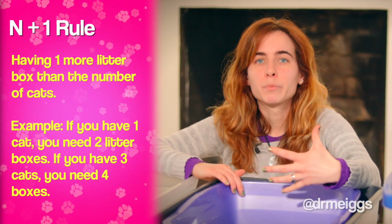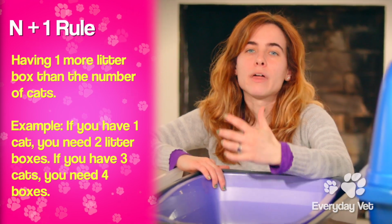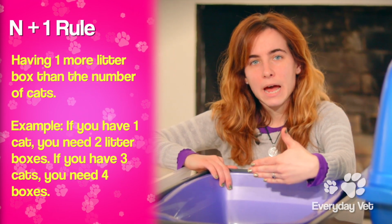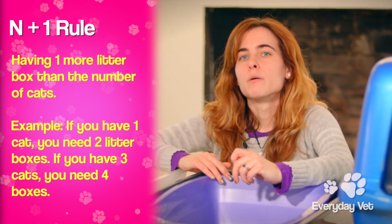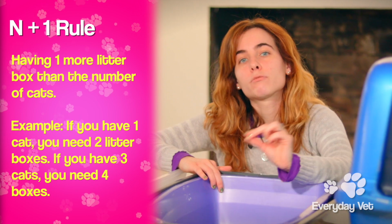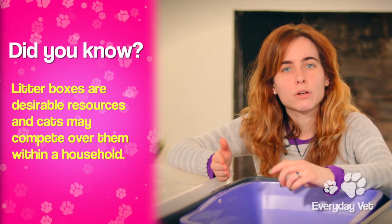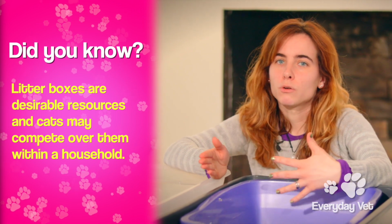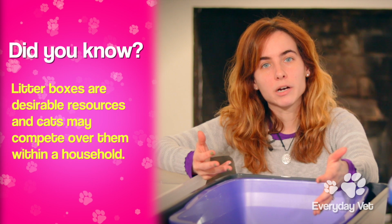First thing that I like to bring out is the N+1 rule, N being the number of cats. That just means that if you have one cat, you want to have two litter boxes. So 1 + 1 is 2. If you have two cats, you want to have 3 litter boxes. So the N+1 rule basically just says that you want to always have one more box than the number of cats that you have in your household. That way your cats always have an option of which box to go to, even if there's another cat in the household that's maybe guarding the box.